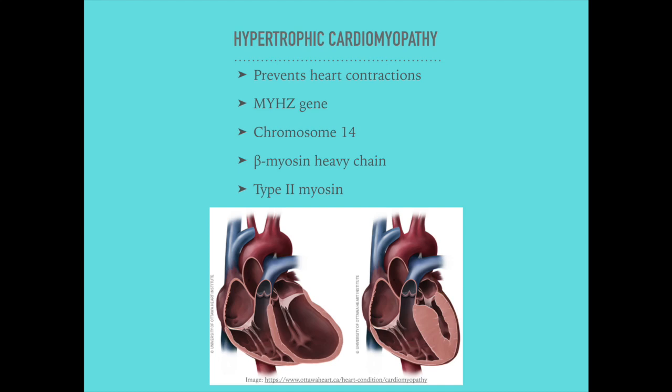The genetic disorder, hypertrophic cardiomyopathy, HCM for short, prevents the heart from contracting properly. A mutation on the MYH7 gene on chromosome 14 makes the gene create the beta-myosin heavy chain protein at a rapid speed, so more type 2 myosin is then created. With the overload of type 2 myosin, the muscles become thicker than usual, so the body has to work harder to pump blood, thus causing the HCM.